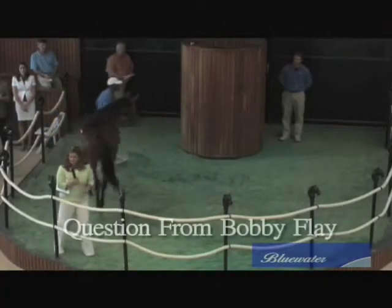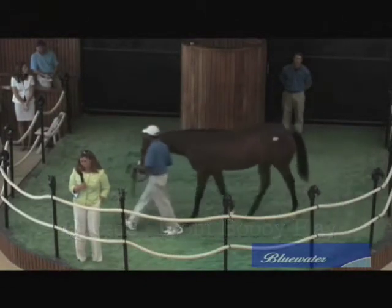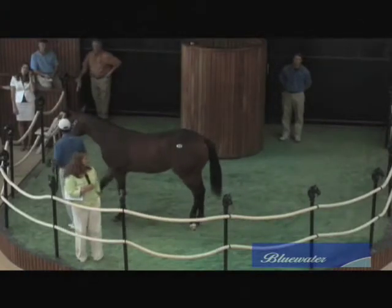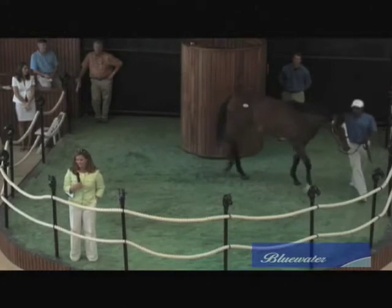Yes. As a buyer, a lot of times buyers have in their head what kind of horse they're looking for. Beyond colts or fillies, they want a grass horse, or a horse that can run on dirt, or maybe polytrack. A horse that can sprint or that can go distance. How would you describe this Empire Maker colt?